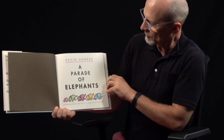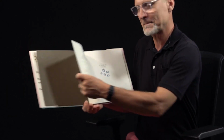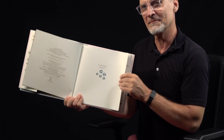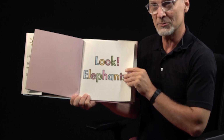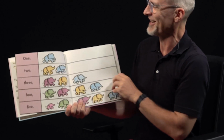Kevin Henkes, A Parade of Elephants from Greenwillow Books. Look! Elephants! Should we turn the page? I think we should. Let's see what's going on. Oh yeah, there are the elephants.